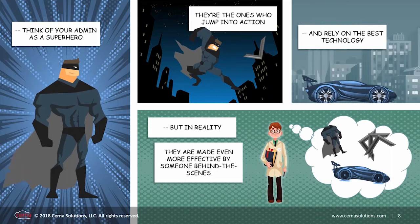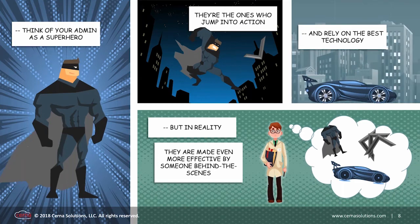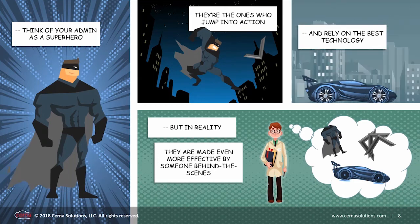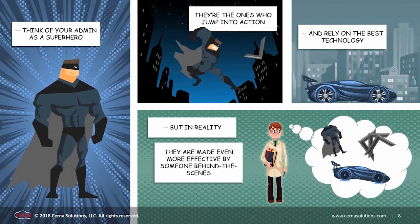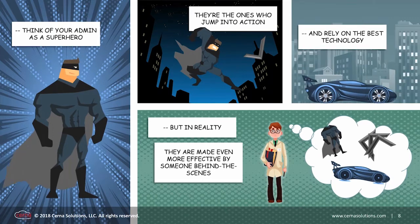And that's why you're here, to learn from us, so that you can take away a new approach to obstacles and think about how to face your challenges from a fresh perspective. After all, it comes down to the lab-coated four eyes who takes your admin from a hero to a superhero.